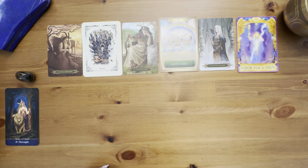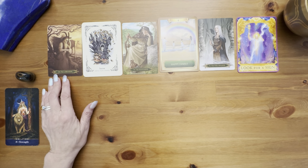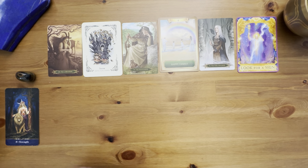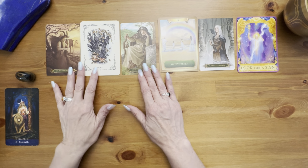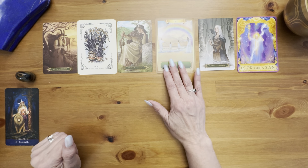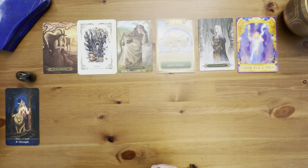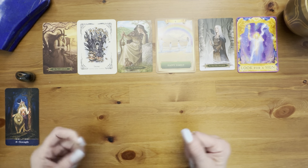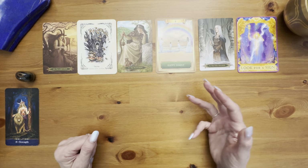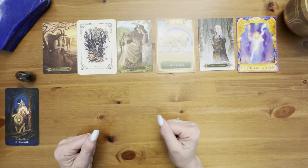So pile number 1, one of your strengths is your resourcefulness. Not only are you a hard worker and tenacious, but you are resourceful. Another one of your strengths is the Wayfarer. And the Wayfarer is about being curious and the willingness and desire to have new experiences and learn new things.